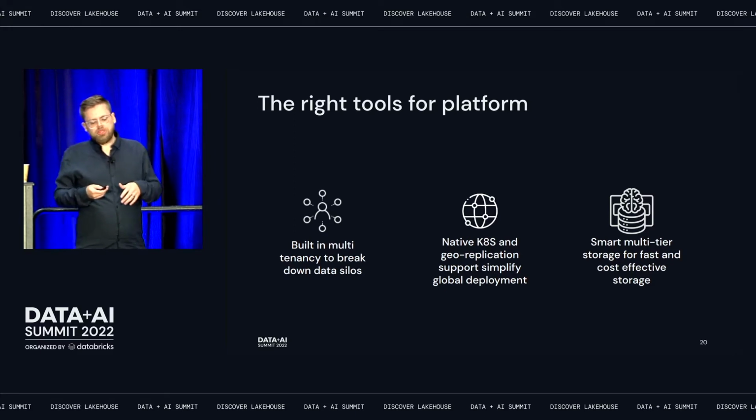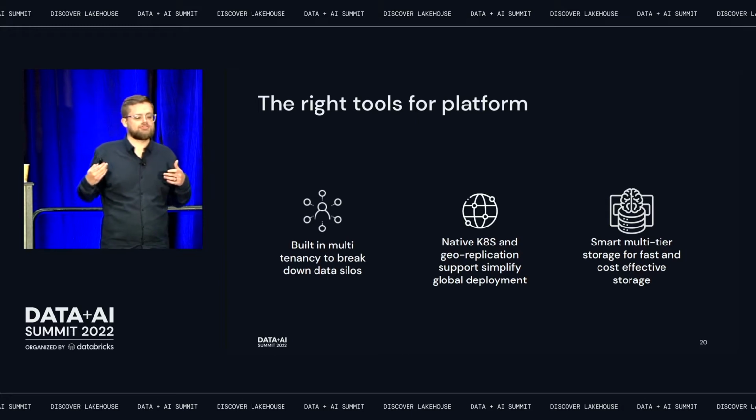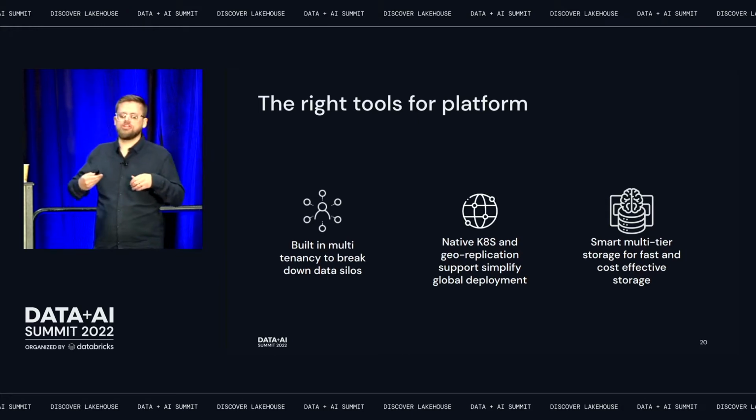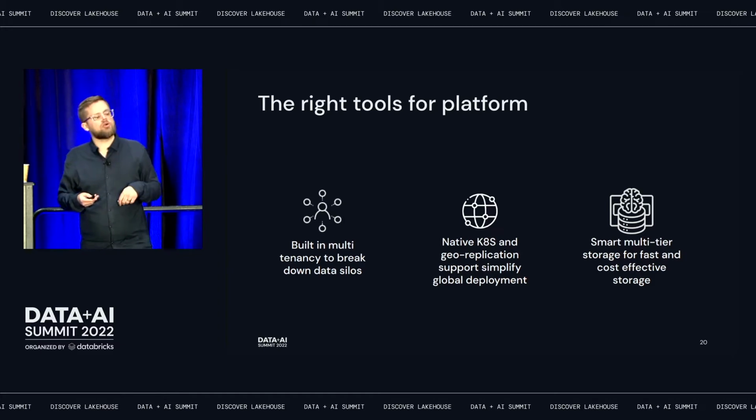Support for Kubernetes and geo-replication. I'm sure many of you here, there were questions in the last talk relative to, hey, I need to build across multiple cloud providers, multiple regions, and having a tool that natively supports that, as well as that built-in tiered storage, which we'll end the talk with today, talking about that tiered storage feature.